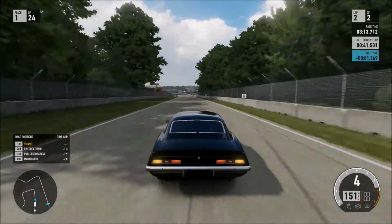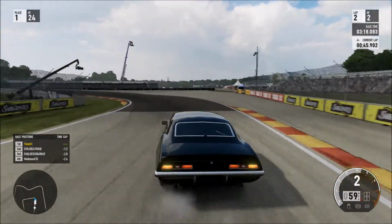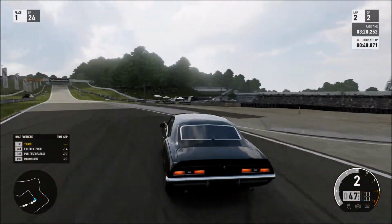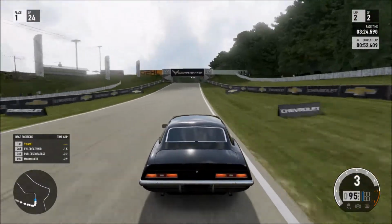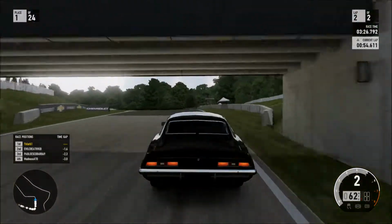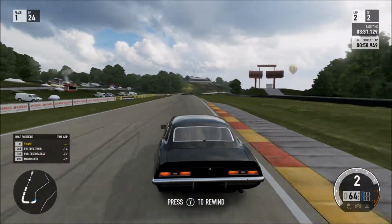So, all right, let's see if we've mastered these brakes. See, that was too early there. Now it's probably too late overall, but that's okay. We're working out the kinks, just trying to figure out what works best for us. You just never know. You gotta learn the car, right?